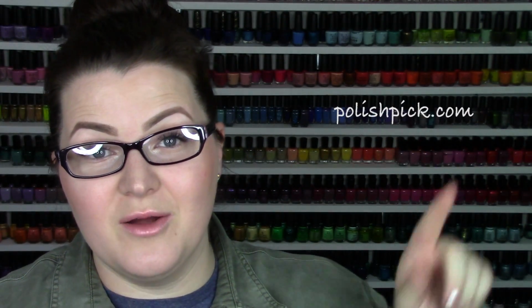So you guys, like I said, you can get these at polishpick.com. They are there currently. And are you ready for holiday already? I mean, this was our first holiday collection that we looked at, and I think that OPI did a really great job, you guys. So totally happy with this collection, and I'm happy to recommend it to you.